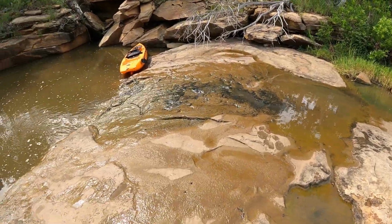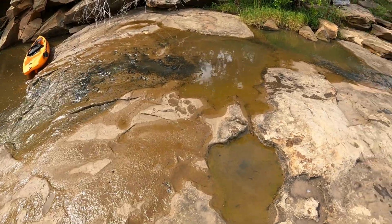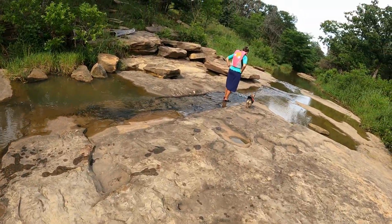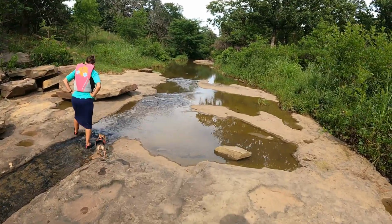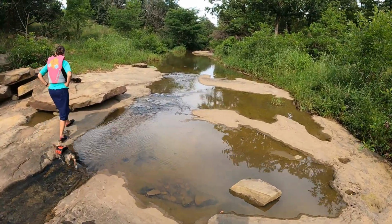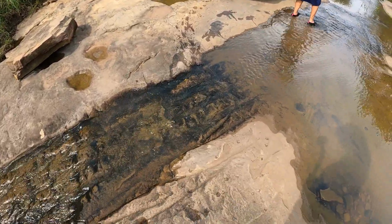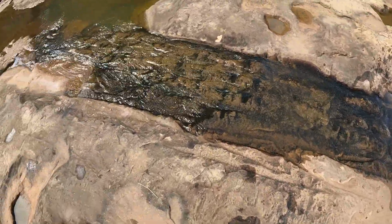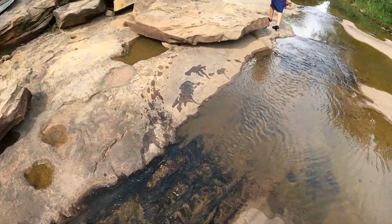That water, or them rocks, where the mud is slicker than snot. Yeah, that water's worn that out over the years. Pretty cool.